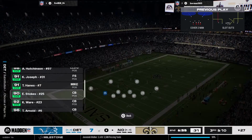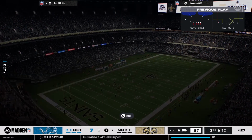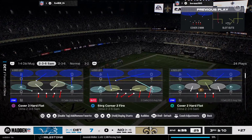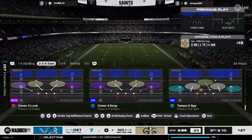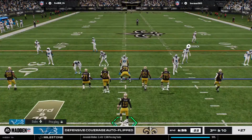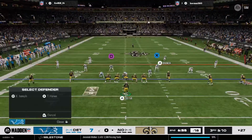That would have been 2 drives in a row with a pick. He's got to start taking care of the ball way better than what we're seeing. Interestingly, that throw was probably worse than the one he threw the interception on last drive, but fell incomplete. They had the incomplete pass on second down. Now they need a big play here, 3rd and 10.